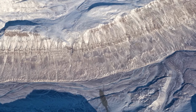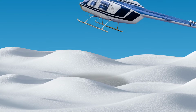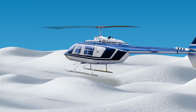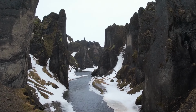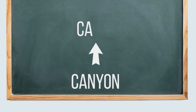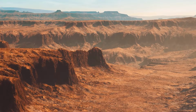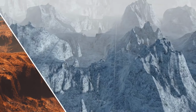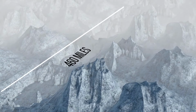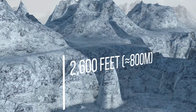The first stop on your tour is Greenland's Grand Canyon. You land not far from it, somewhere in the northern part of the island. You may know that canyons are deep, narrow valleys with steep sides, but I bet you didn't know that the word canyon actually comes from the Spanish word cañón, which means tube or pipe. Now, this Grand Canyon has some similarities with the one in the US. First of all, in size. It's at least 460 miles long and up to 2,600 feet deep in some places.